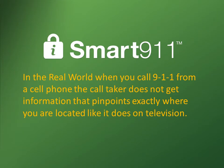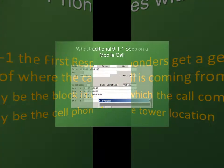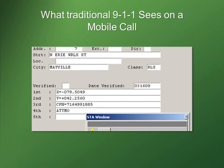In the real world, when you call 911 from a cell phone, the call taker does not get information that pinpoints exactly where you are located like it does on television. With 911, the first responders get a general location of where the call is coming from. It may be the block in which the call comes from, and it may be the cell phone tower's location. This is what traditional 911 sees when it is called from a mobile phone.